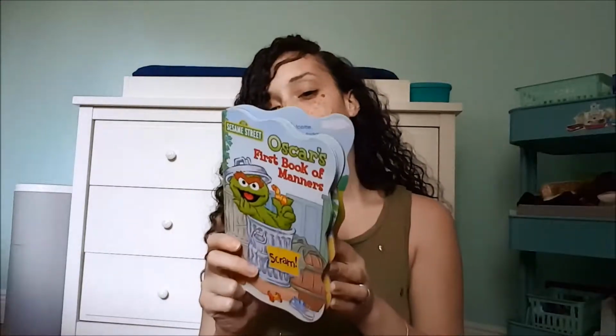Next up is Oscar's First Book of Manners. I thought this was a really neat way to introduce manners to her with Sesame Street, and the earlier the better, right?